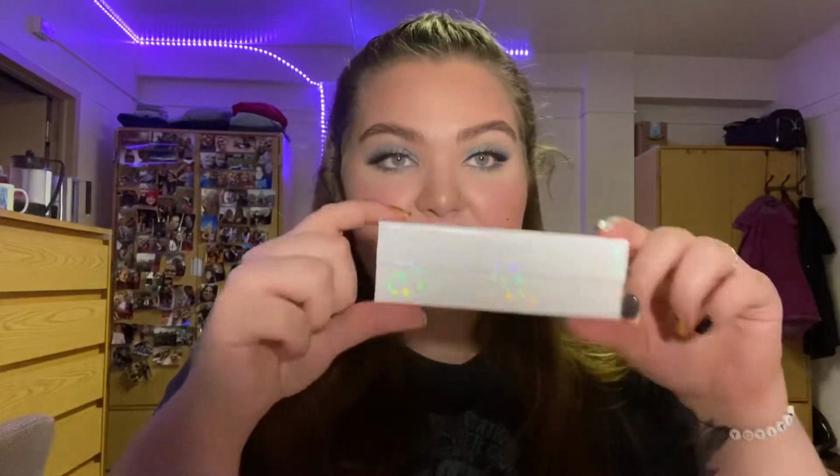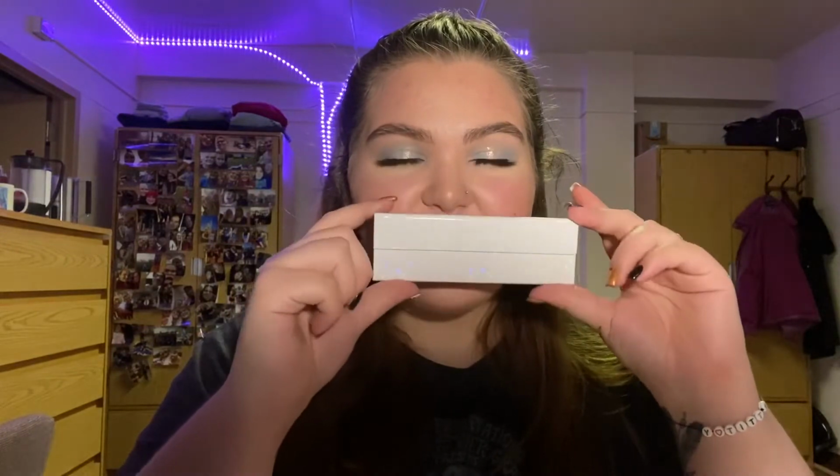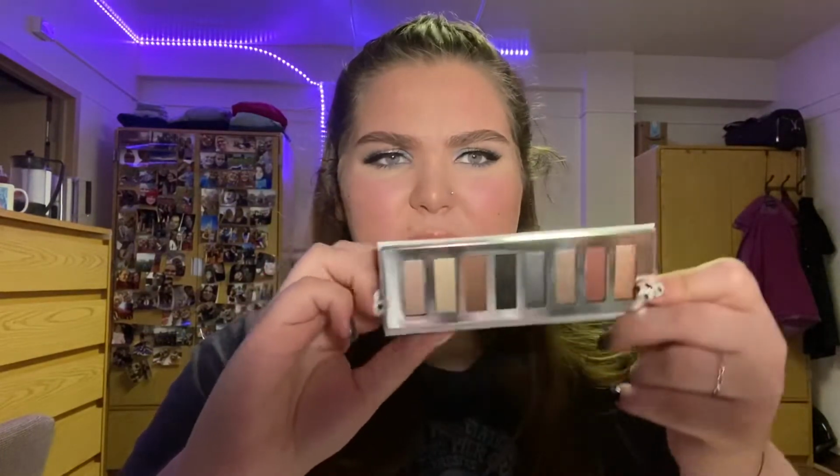So this next palette is a random little palette that my mom got me for Christmas, and I thought I wasn't gonna enjoy it that much, but it's actually a really pretty palette, and I think I've only used it once, but I want to definitely use it more because it's very small, very curated, which is apparently what I'm into these days. It doesn't have the name anywhere on the packaging, but I think it is the Arctic Eyes eyeshadow palette, and it is the Sephora makeup line.